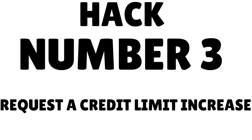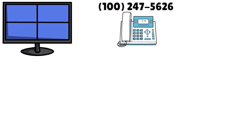Hack number 3. So hack number 1, you just need to wait. Number 2, you want to see if you've got pre-approved. Number 3, you want to request a credit limit increase. So here you just want to do things yourself, all right? And you can get a PenFed credit card limit increase by requesting online, as I just said, or by calling 1-800-247-5626. That's the number.